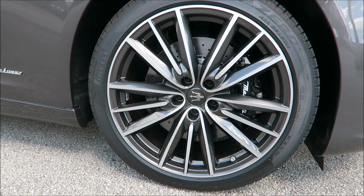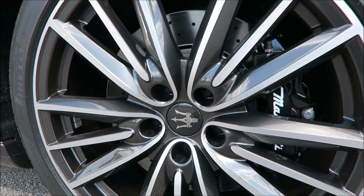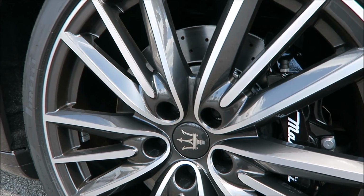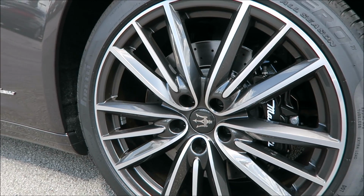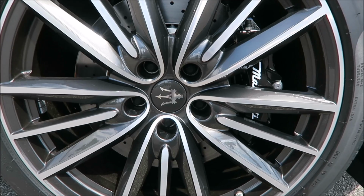It wraps in a lot more with the dark Teseo wheels. The Teseo wheels definitely had more of a sporty look. The blue made more sense, but I think this black caliper with this dark wheel looks really good together. But what do you guys think? What are your thoughts on this wheel?